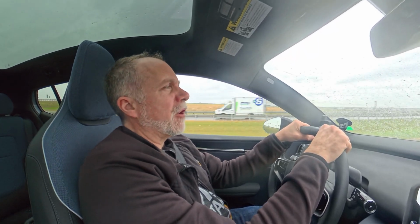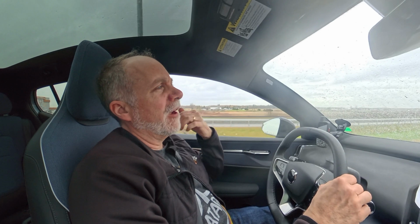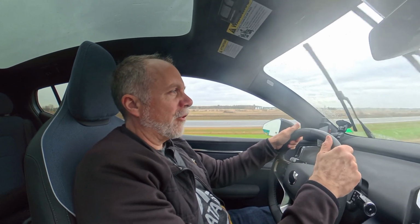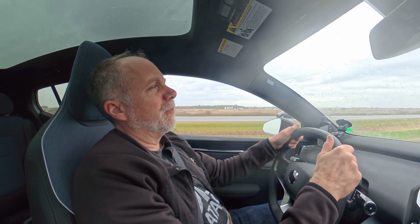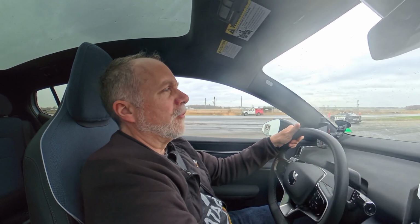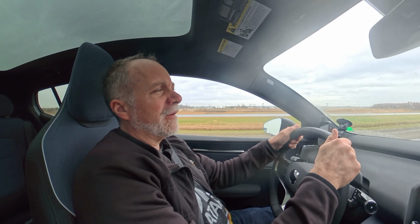Really can't complain about this car. Again, a big road trip like this is not where electric cars shine. Electric cars really shine in around town driving where you're charging at home. But so far, I think this is quite reasonable. Here's a police cruiser just waiting to nab some speeders there. That's not us. We're doing our trusty 104 kilometers per hour here. So we should be good, not really too scared.